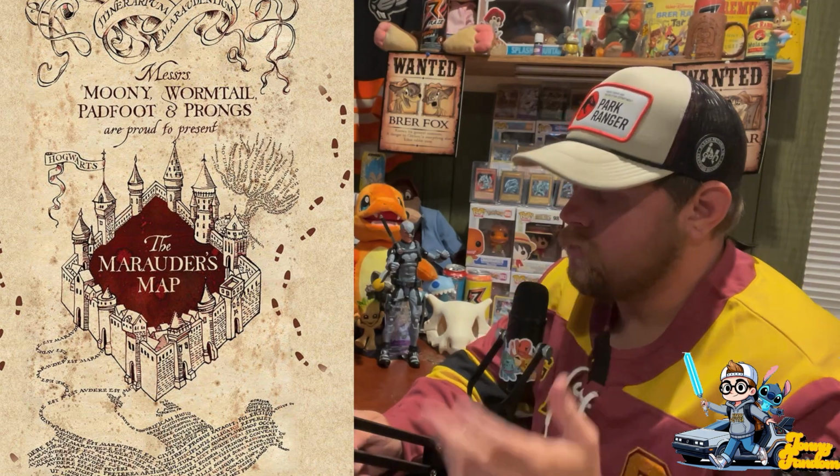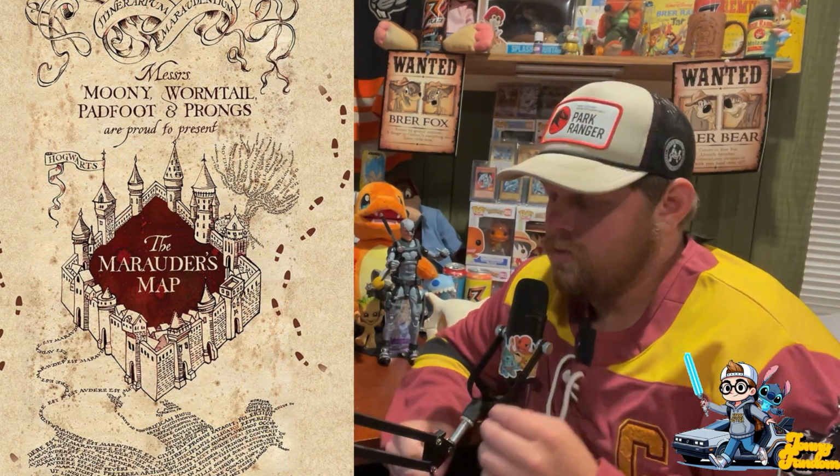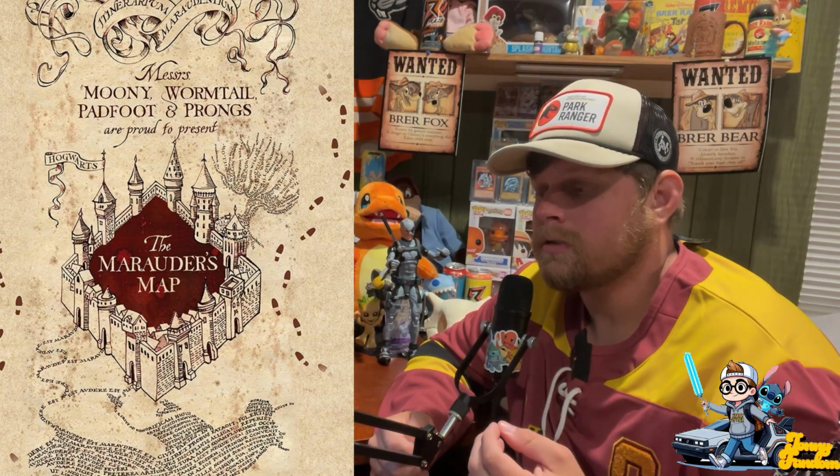The question is, how did James, Lupin, and Sirius create the map in the first place? Very simply, they used the Homunculus Charm. The Homunculus Charm is a very powerful tracking spell that basically allows you to track people within a given area. They basically used it on the entire castle. That's very powerful magic. But how did they do it?